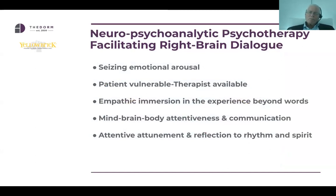So what's required of us? We have to seize emotional arousal rather than back up or just try and calm it down. We have to create a context where patients are willing to be vulnerable and that we as therapists are willing to be fully present and available with distressing emotions that are the essence of the communication. It's an empathic immersion in an experience beyond the words.